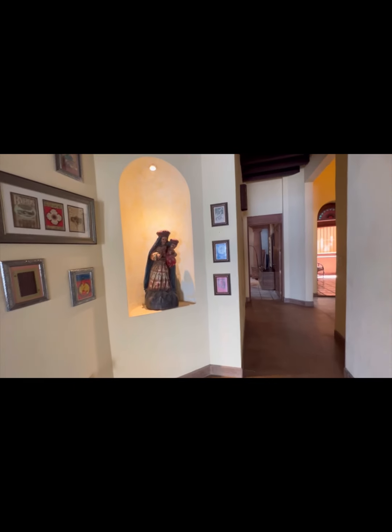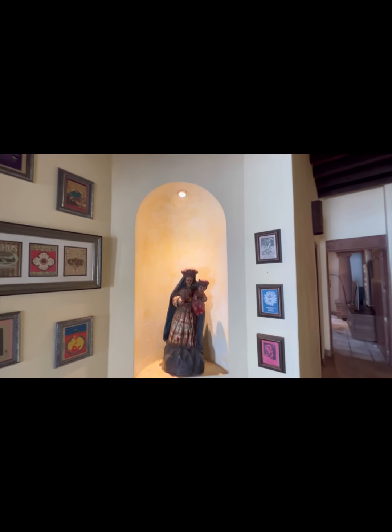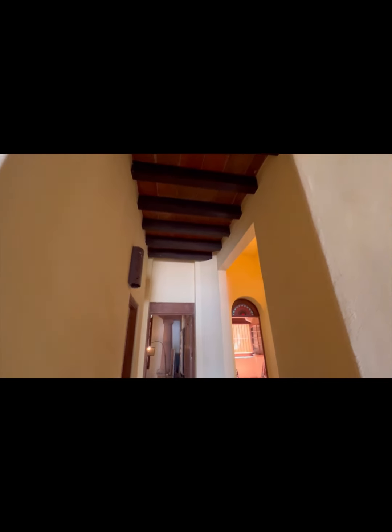Coming up now, you can call it the 2nd level of the house. Nice art niches, and look at the ceiling. You've got beautiful tile ceiling with the wooden beams. Still, this place has humongously tall ceilings. You completely forget that you're actually in a condo building here.